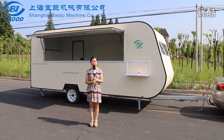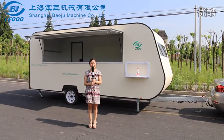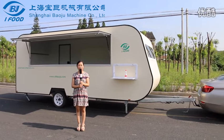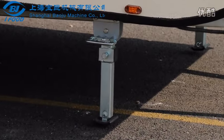Now behind me is the food cart FV56. It's about 5.6 meters long, 2.1 meters wide, and the height is 2.6. Actually, there's no standard dimension for the food cart. We can customize for you, especially per your request.